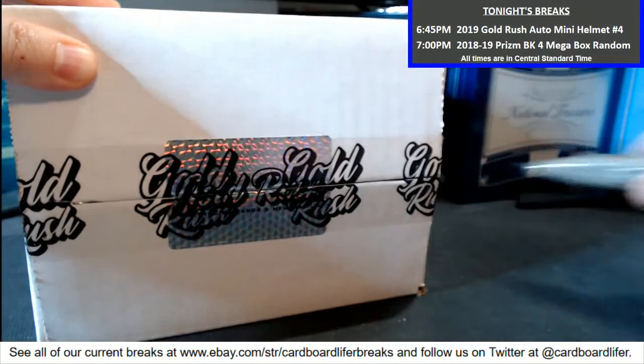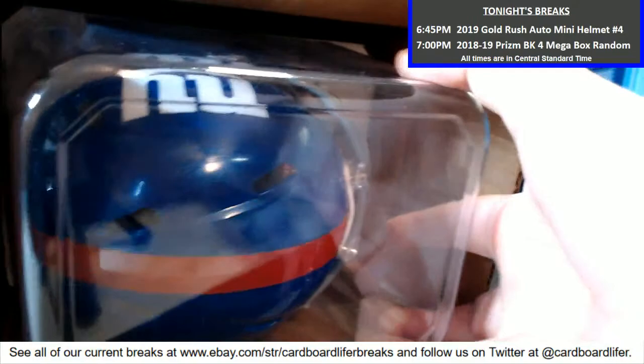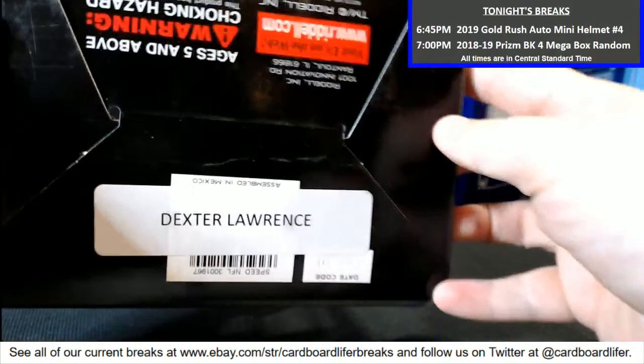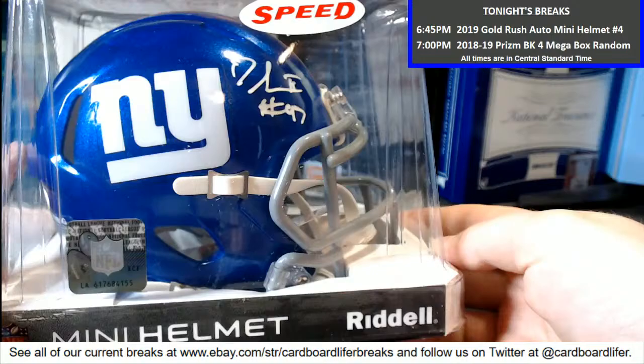So, let's see what we have. It's a New York Giant. Ooh, nice little speed version there. And it is Dexter Lawrence. With the speed version, as you can see, with all the cuts in the helmet.